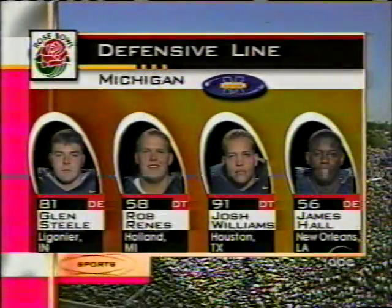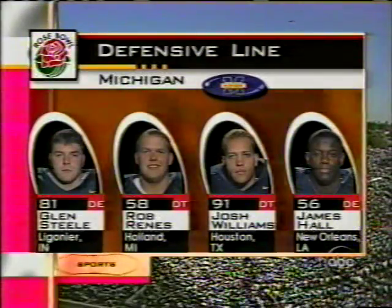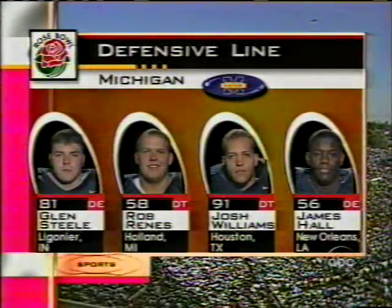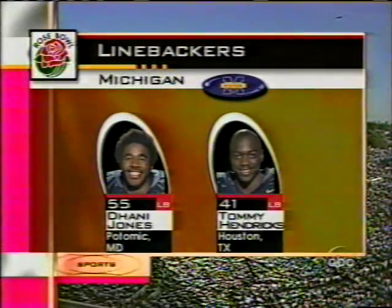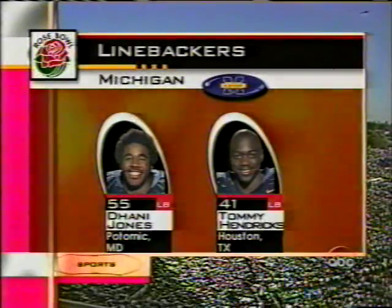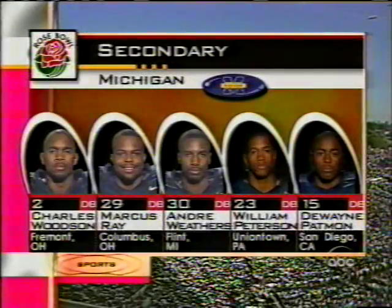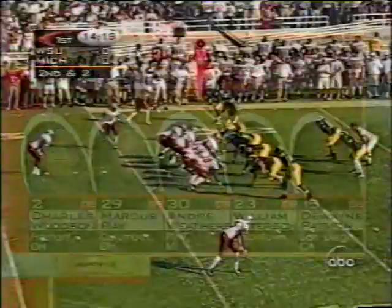The Michigan defensive front, they are the woodsmen. You may think they've got chainsaws before the day's over. They are very good, and they are big and strong. The linebackers, Tommy Hendricks is a free safety actually, but because of the defensive packages, they are going to put him up there in a linebacking spot. You'll have 5 and 6 defensive backs on the field throughout this ball game.